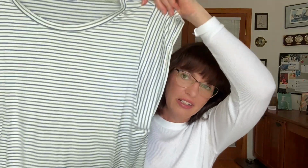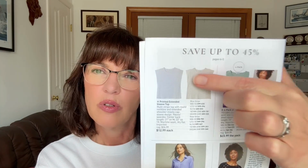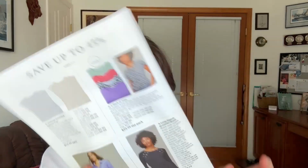So I got it in this color, and this is in the, what's it called? Best Buys? Good Buys. Yeah, this is in the Good Buys, and it is right here. Now you can get it in the green and pink or the blue, and I just like the blue, so I got the blue. And also these t-shirts are on sale, and I bought these. These are great. I like them a lot. So there's that. So I got a repeat purchase. Love it.